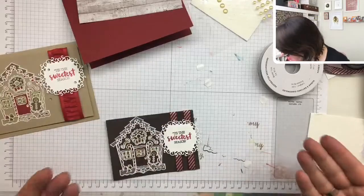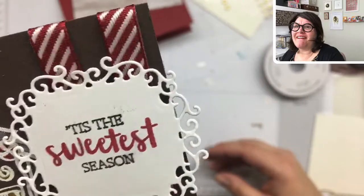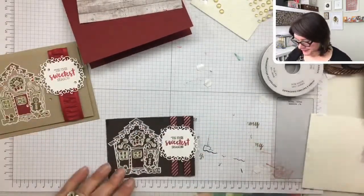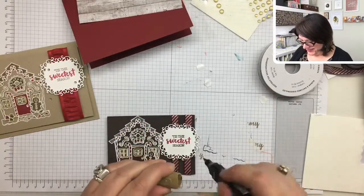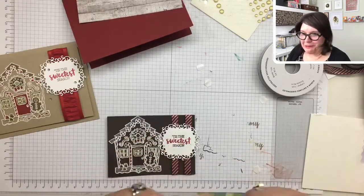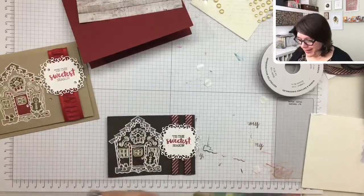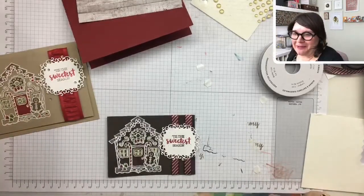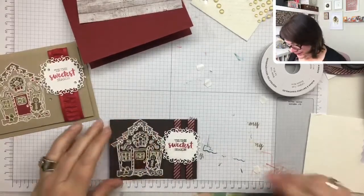Did you see my little smudge? Darn it. Well, I think it's gonna need a treatment. I did a card, and I sprinkled red, and oh my, it looked like blood splatter. I'm like, oh, note to self, don't use red.